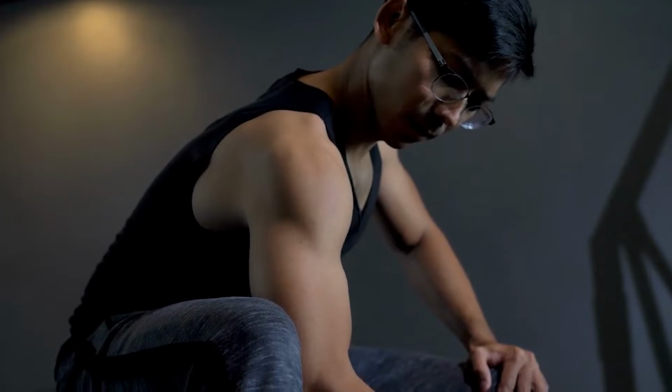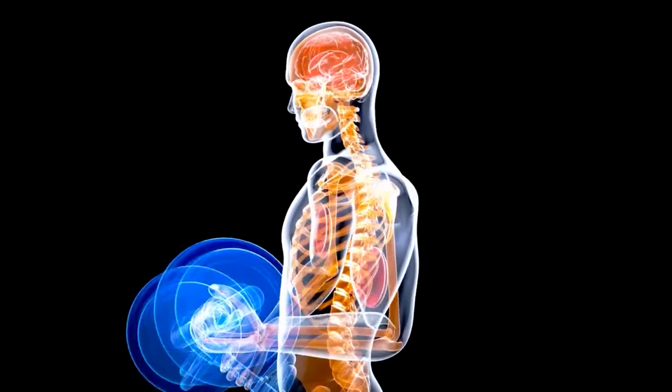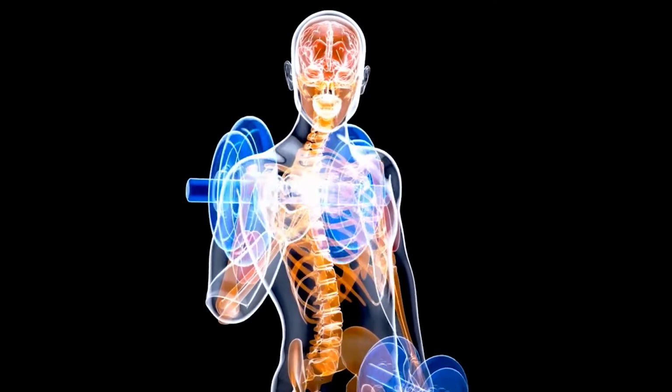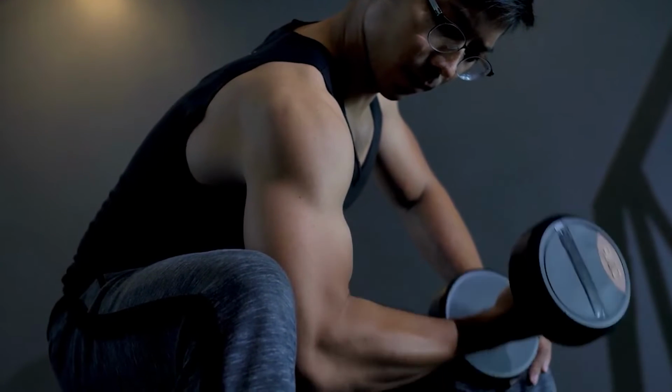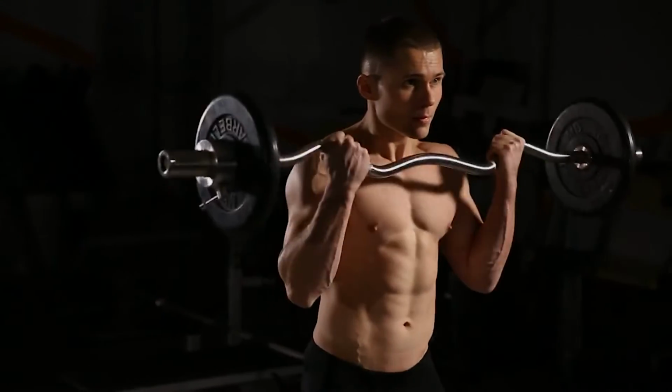Bicep curls. Biceps are equally important when it comes to men's muscle and physique appearance. Biceps are the large muscle group located on the front section of your upper arm. Using a bicep curl is a broad term that involves building bicep muscles. It's easy to perform. Just stand up or keep sitting.